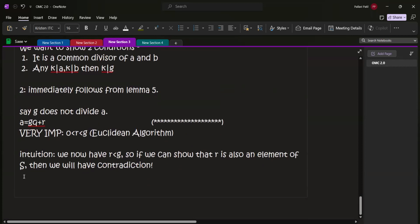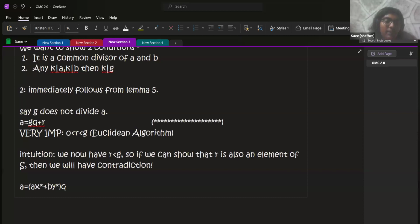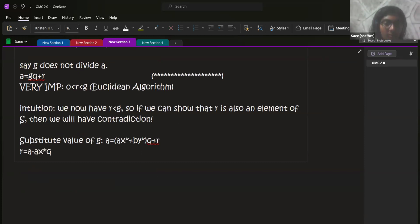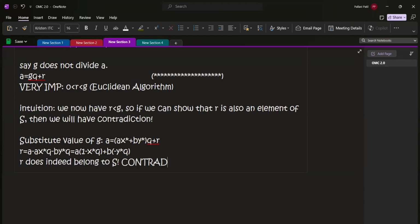Exactly. We can write r is equal to a minus gq, and then substituting the value of g, r is equal to a minus (ax star plus by star) times q. Now we can rearrange some terms to get r is equal to a times (1 minus x star q) plus b times (minus y star q), which is again of the form a times something plus b times something. And also note that r is positive. So we have all the conditions of S satisfied. So r does indeed belong to S. But that's a contradiction.